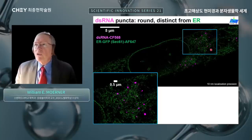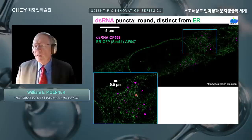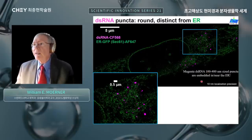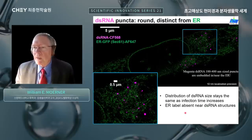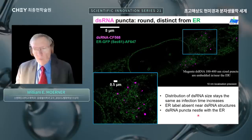But we find the double-stranded RNA are puncta. They're sort of small, round objects that are close to the ER, but not really right on top of it. They're sort of next to the ER. The endoplasmic reticulum in these cells has already been modified partly by the infection from the virus itself. So the double-stranded RNA puncta, ranging 100 to 400 nanometers in size, are embedded in or near the ER. The distribution of the sizes, however, stays the same as the infection time increases. These objects only grow to about this approximate size. The ER label is absent near the dsRNAs, and as I said, they nestle with the ER.